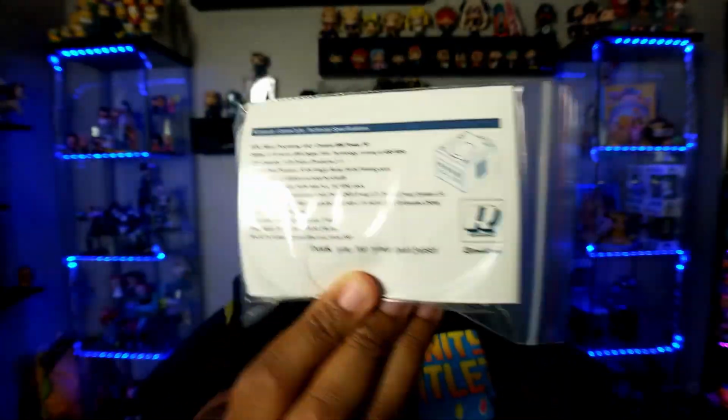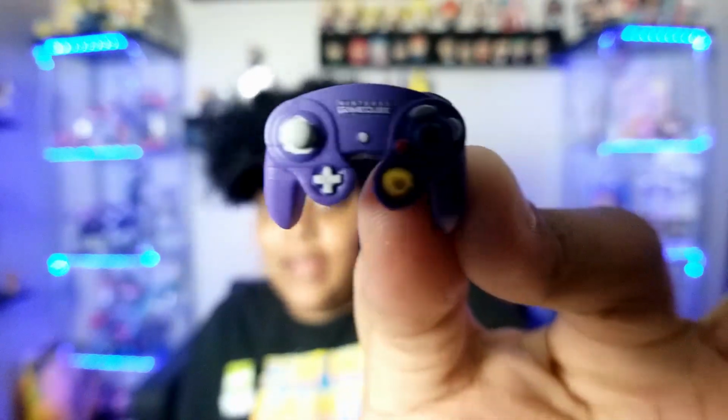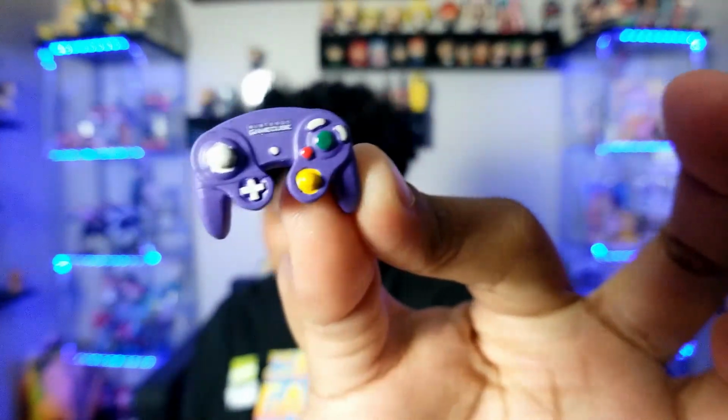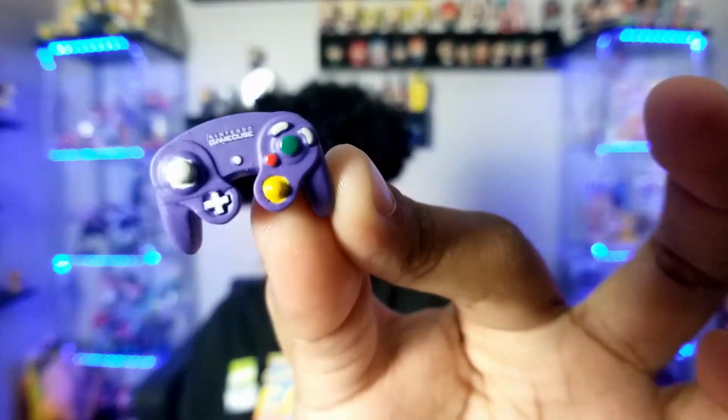Okay, next we will open the GameCube. The first thing that we got is this classic GameCube controller in the purple. Look at that level of detail. Sorry guys, the camera focus. Look at that level of detail and all the colors and stuff.